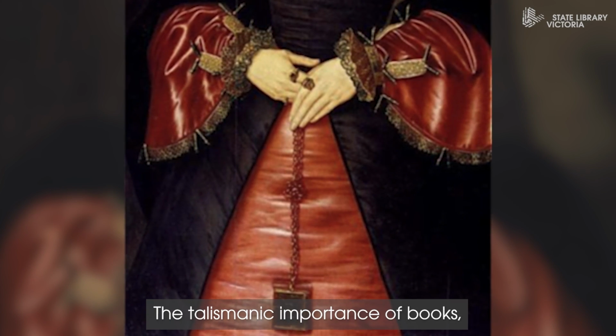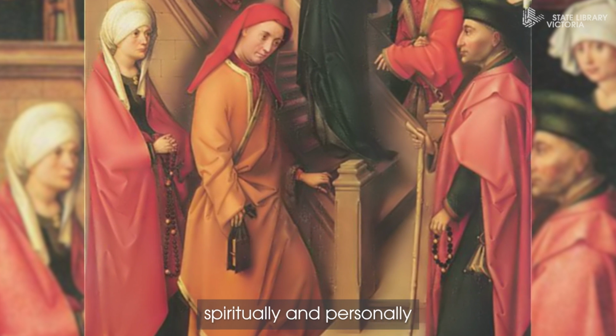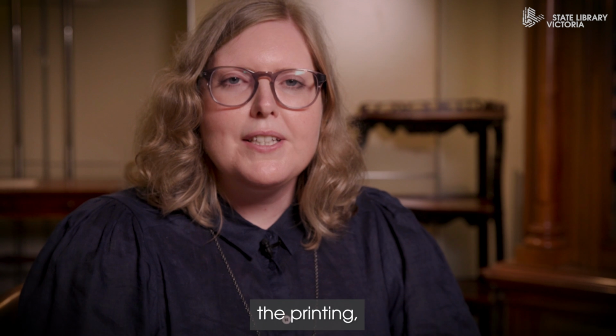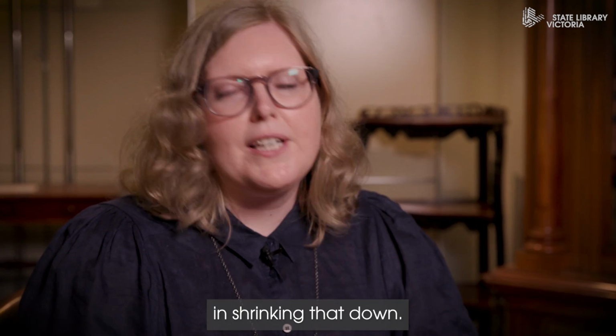The talismanic importance of books. They can have great meaning spiritually and personally, and some books we like to keep close to us. So the paper, the printing, everything that goes into making a book, there's a great deal of challenge in shrinking that down.